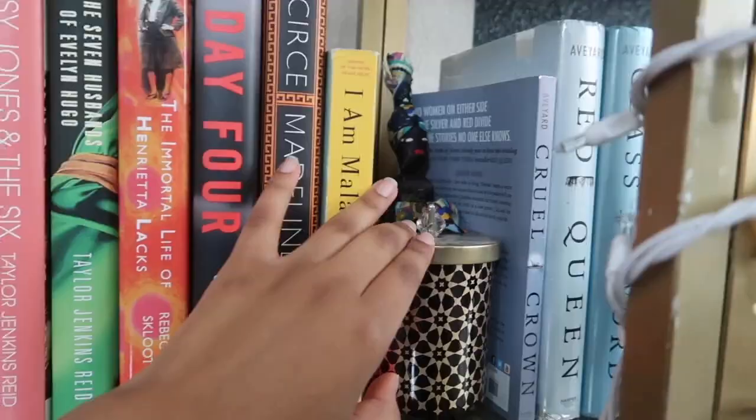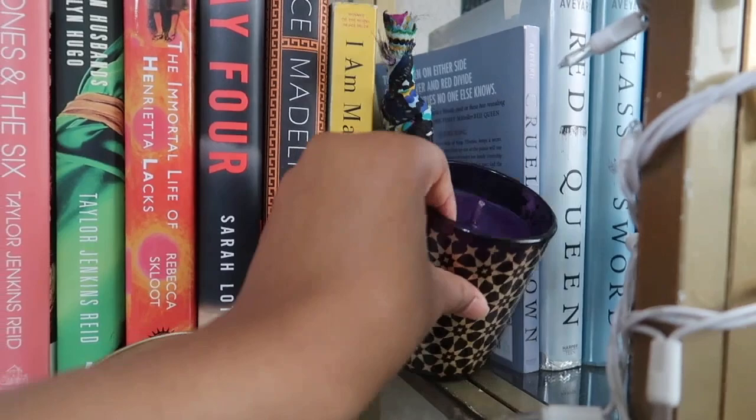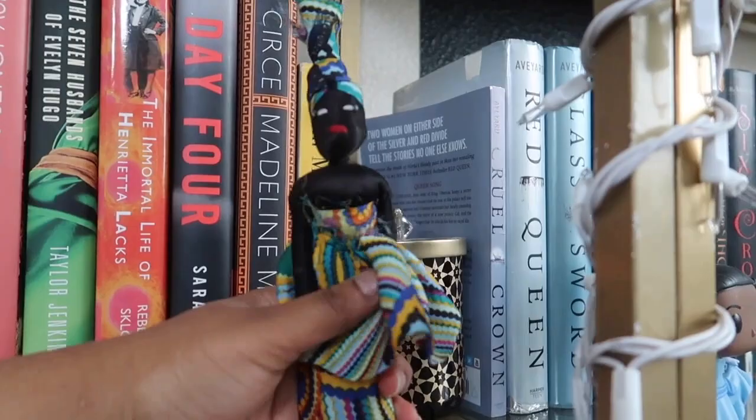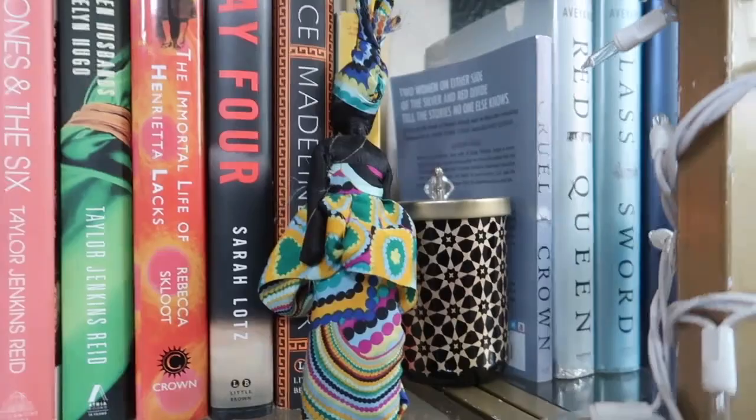And then in between, before you go on to the rest of my fantasy shelf, I have this little candle that reminds me of the Night Circus. And if you actually look at it, it's purple inside. I've never lit it because I got it a couple years back as decoration, but I wonder if you can still light a candle even if it's a couple years old. And this doll back here is a doll that I got from Mauritania a couple trips back when I was younger, and it is so cute. It has its little metal stand, and I got it from a little marketplace boutique.